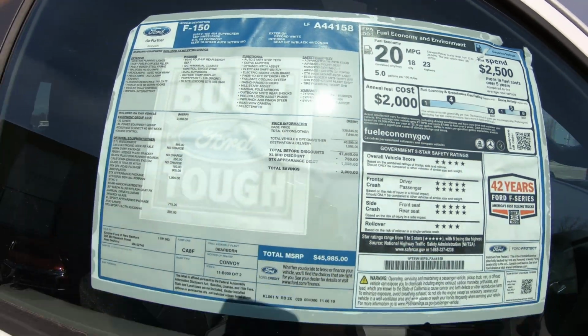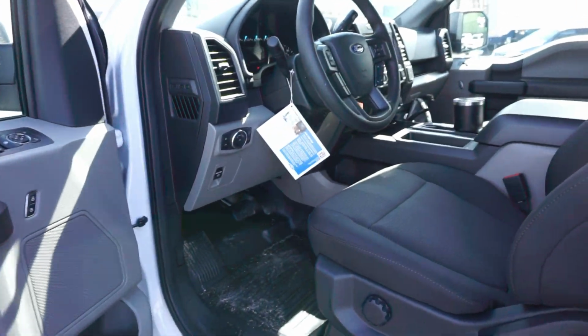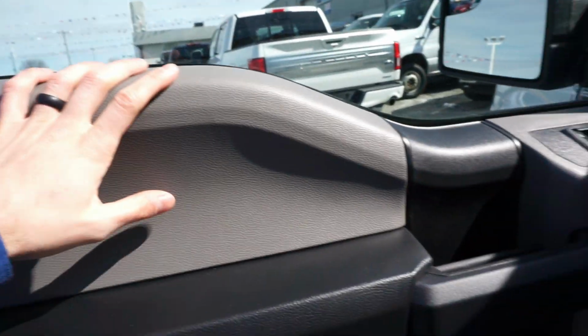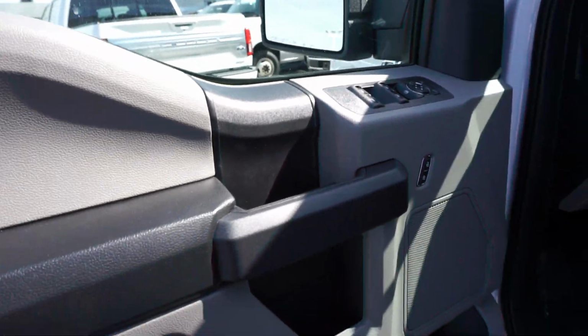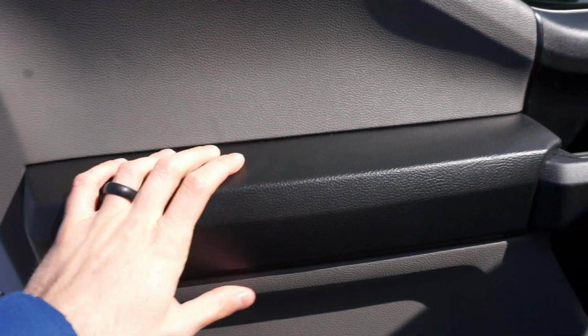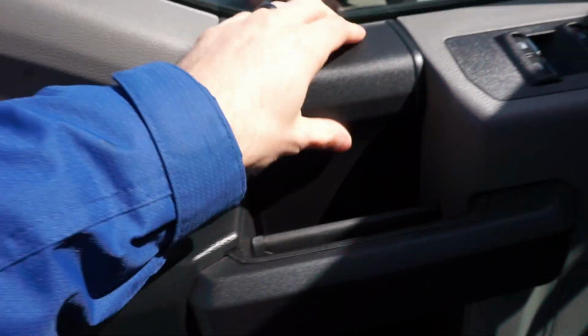Let's go ahead and hop in and show you what that's like. All right, so hopping into the F-150 STX package, we're going to have basic trim on the door. Again, this is basically just an XL on the inside with a couple other little features. Kind of hard touch plastic. The door is rubbery. I would not say it's soft touch, really. It doesn't give at all, but at least it's grippy, so it'll keep your arm in place.